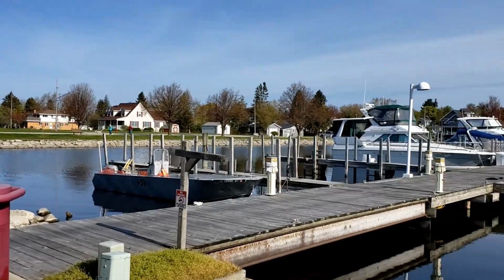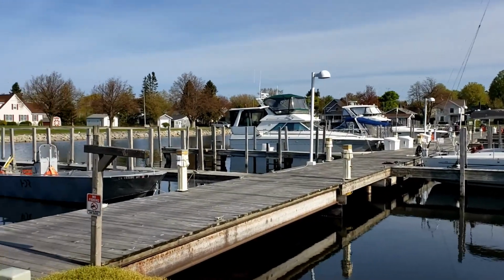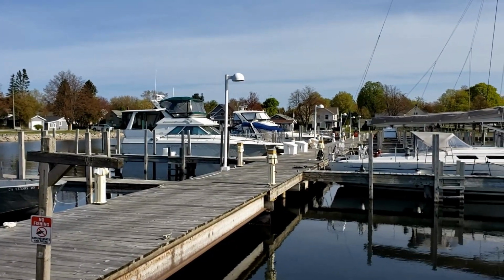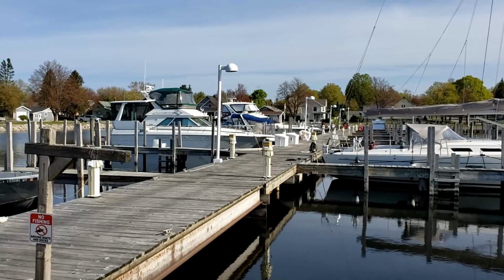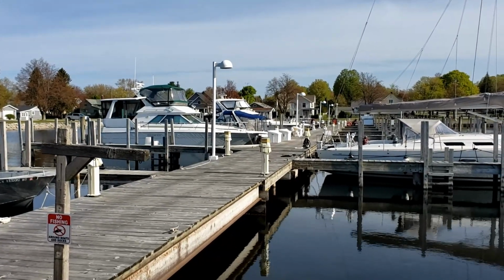Beautiful sunny day, late spring, and today is a special day. Even though the lake is flat and beautiful, we are not going on a boat trip, but today is a special day because we are replacing the carpet inside the boat with some vinyl planking, and it's going to look a lot better and wear a lot better, and we are super excited.